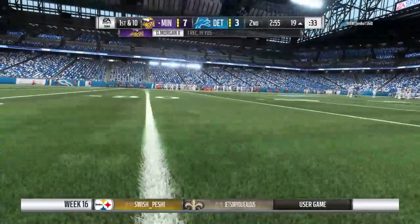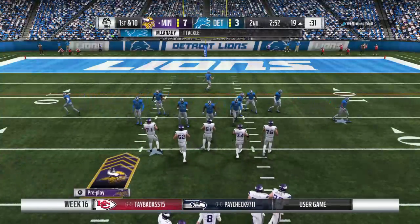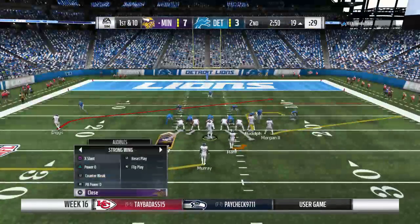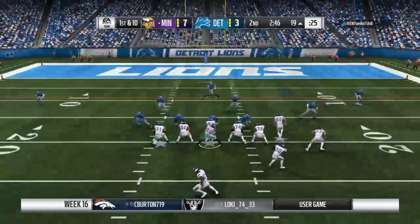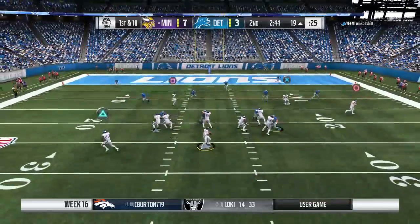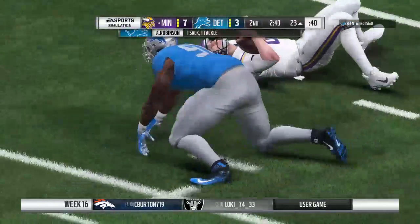Sometimes the most effective routes are the ones that you run in the backyard. You probably ran them when you were 5 years old. How about a little curl there against zone? But the key to it is finding the open spots in the zone, how a linebacker or a defensive back will widen to give you space. Find that area.